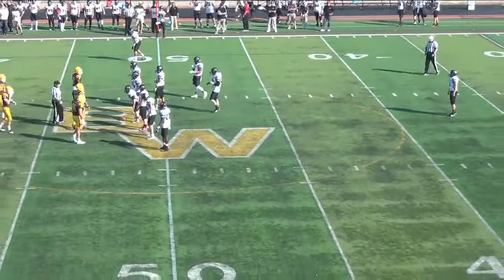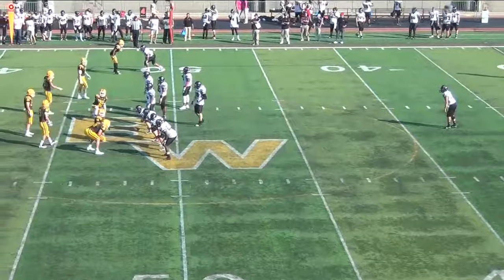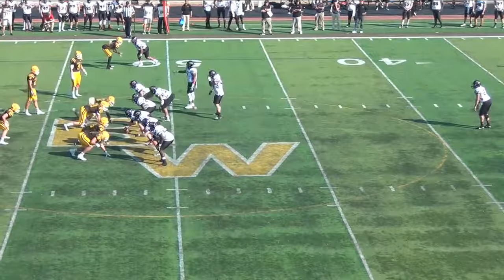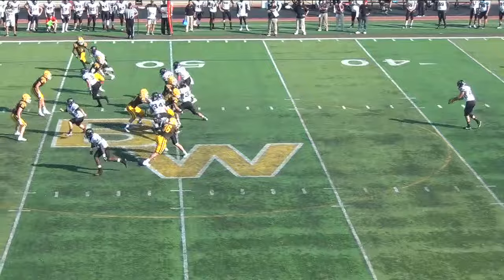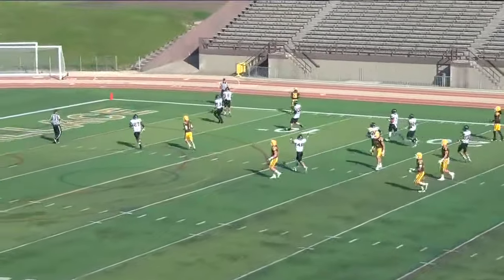I don't think that they would call a fake punt two times in a row, and BW is lined up in a more, you know, conservative block, more of a defensive formation here on this next punt. Trip Washington will be back waiting for the punt from Samuel Green. Green takes the snap, and the kick is up, and it's up, and it looks like it's going to go out at the, into the end zone.